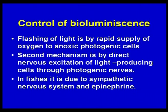Then control of bioluminescence. The flashing of light is due to rapid supply of oxygen to anoxic photogenic molecules. That is, when the photogenic cells are in an anoxic condition, without oxygen, if you add oxygen to them, immediately they will start glowing. The second mechanism is the excitation of the photogenic cells, which is under the control of the nervous system, that is the neurogenic mechanism. The third type of control, especially in fishes, is the sympathetic nervous system, which controls the production of light. Not only the nervous system, even hormones can influence the bioluminescence process. For example, in fishes, epinephrine acts as one of the activators of bioluminescence.